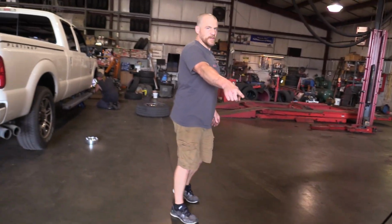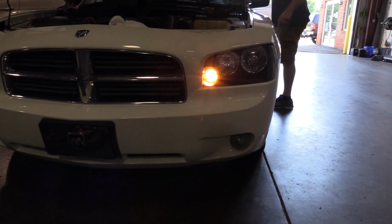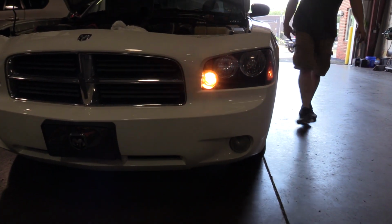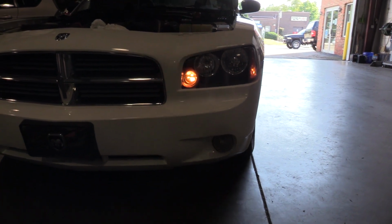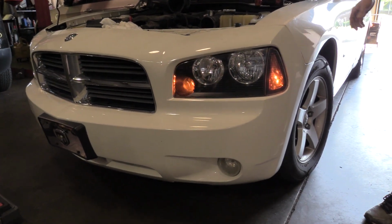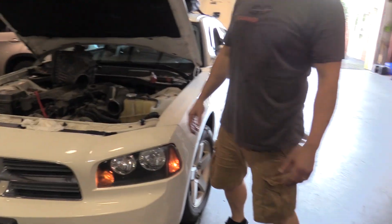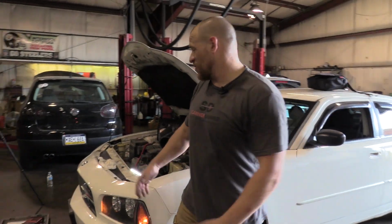Come up here, Caleb, take a look at this turn signal. Left turn, that's with the parking lights off. Here's with the parking lights on. We should have a parking light circuit and a turn signal, just like it's supposed to be. We just got a bad ground. This is a nice, easy one. Well, it's only easy right now as far as identification goes. Now, where is that ground bad is the question.